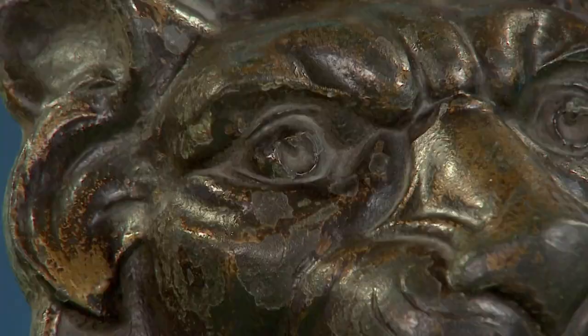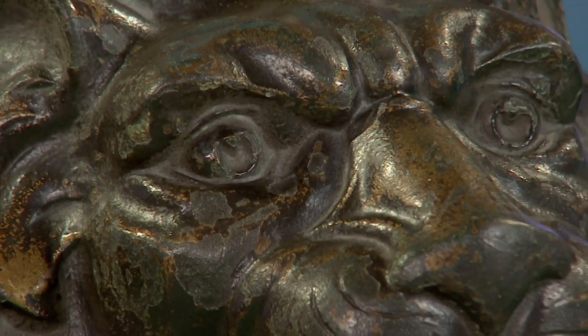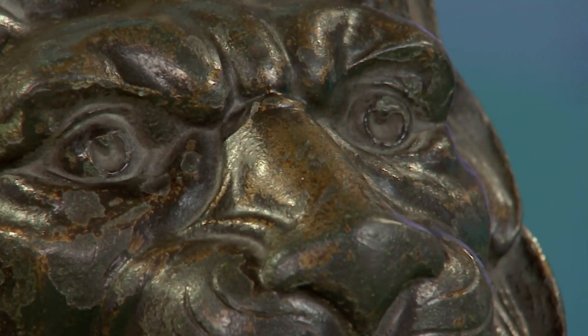Well, Ben, I could say, knock, knock, who's there? But what we've got here is a door knocker, hardware for a door, but what a door. It is bronze. There is some gilding applied to it. What do you think about it?